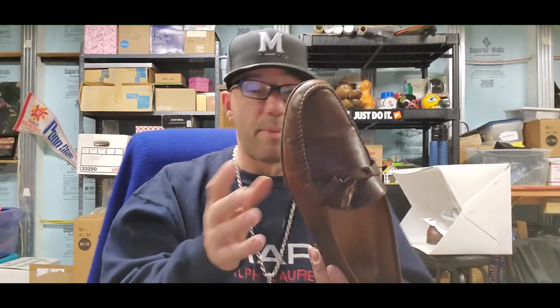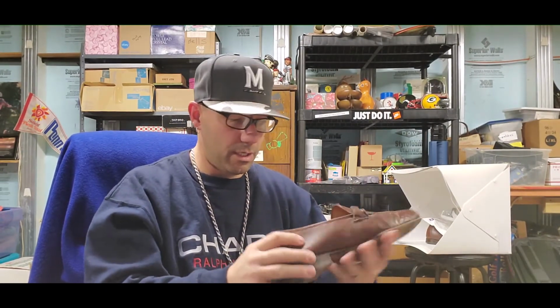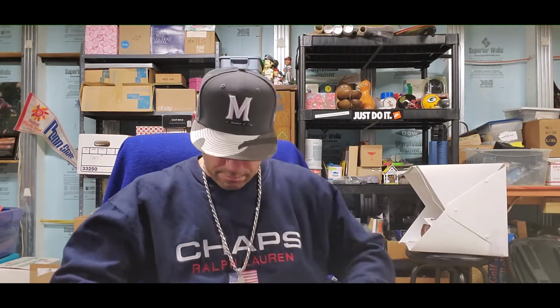Good size, not bad. The bottoms are good. Sides are good. I just need to touch them up. They need a little bit touched up. I could sell them, not touch them up, but I won't get as much for them.